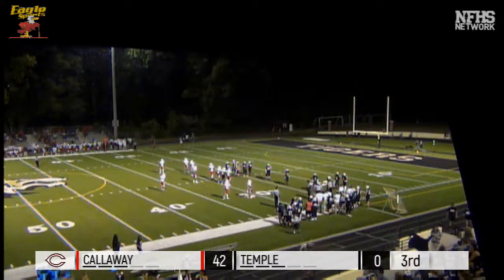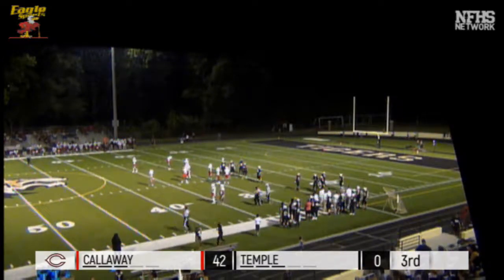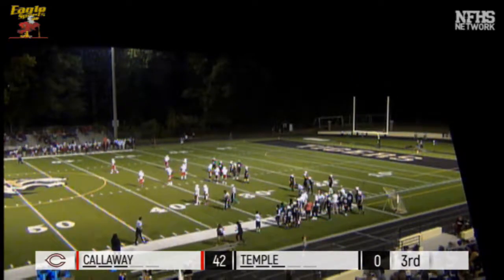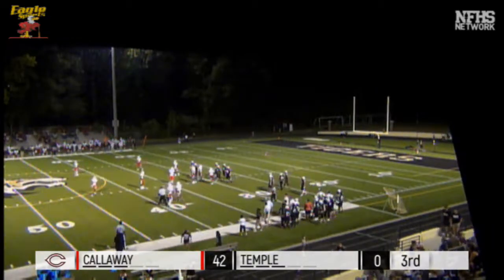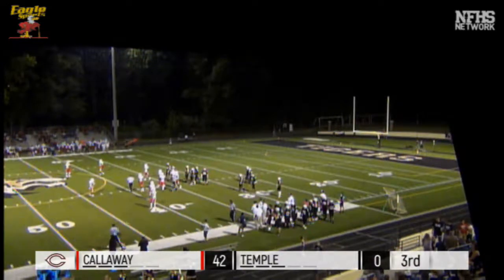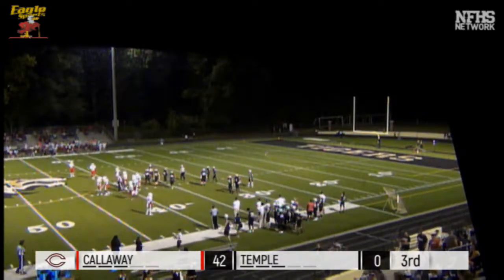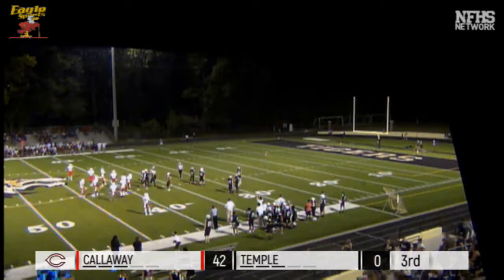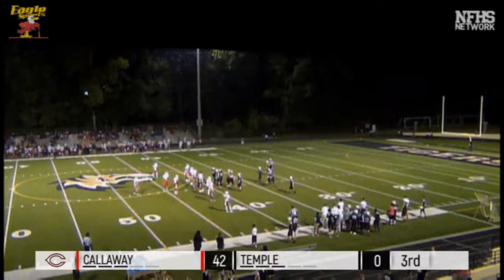So we have a face mask against the Cavaliers. So that's going to be an additional 15 yards added to the end of the run and the first down for Temple. Not been too many mistakes by this Cavalier defense or the team, for that matter, tonight, but got to clean up those pesky flags. Those can come back and haunt you later on in the season. 1st and 10 at the Tiger 40-yard line.